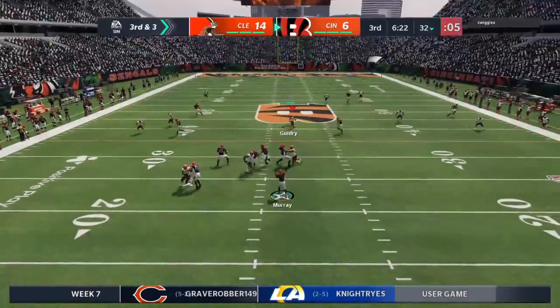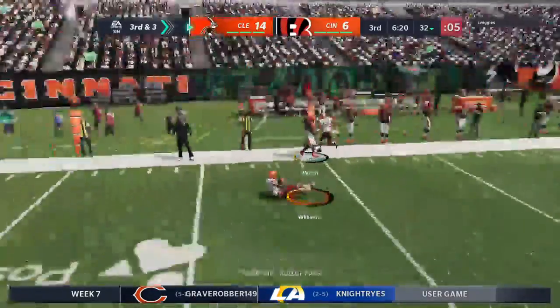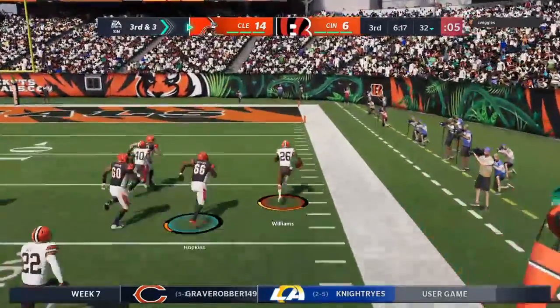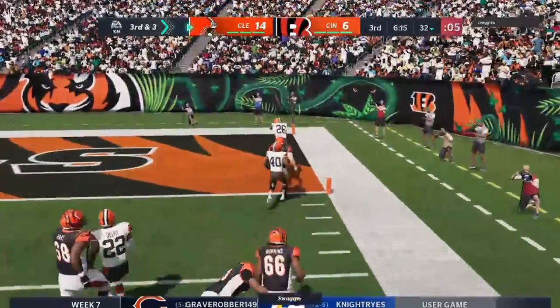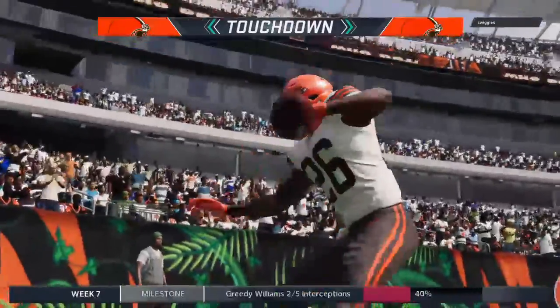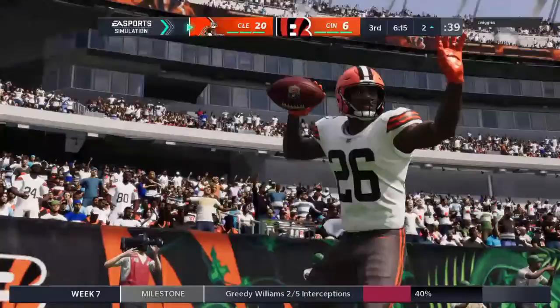Operating from the gun, Murray. He rifles one that's intercepted. Greedy Williams picks it off. And he takes this one back into the end zone, and the Browns defense has a touchdown.